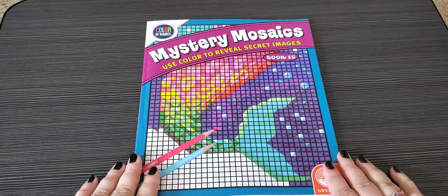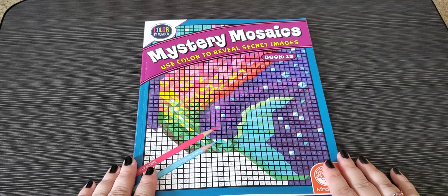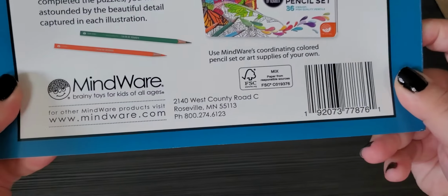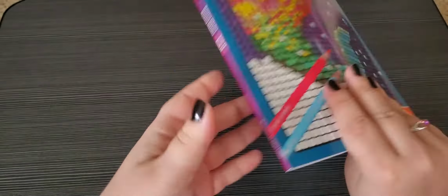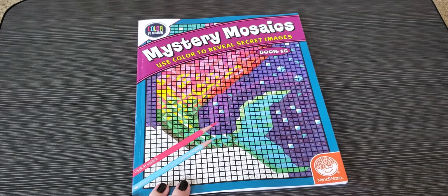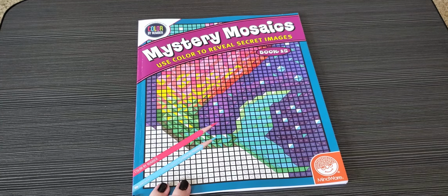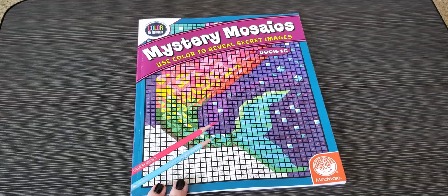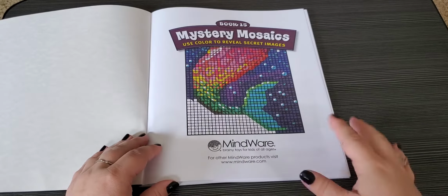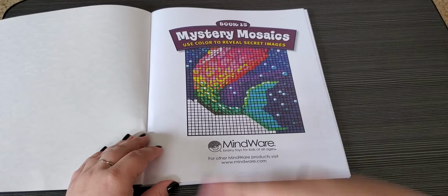The next book that I got is this Color by Number Mystery Mosaics. This is book 15, and this is by Mindware. And then here is the back. I don't know that it tells you how many you get in here. No, I don't see it. Here's the bottom information. But I have been really loving doing color by numbers, and I do have the Mosaics, I think it's called cartoon characters, that I've shown on here before, I believe. So I wanted something similar, so I picked this one up. Like it says, it's book 15, so they do have quite a few different ones.